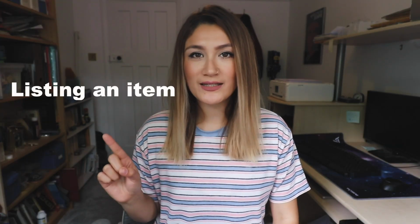To begin with, there's listing the items and taking the pictures. As you all know, when listing an item, it's very important to have good lighting. I have this LED camera light which I use sometimes, and to be honest, it's not necessary at the beginning to have one of those lights, because what you can do is just take your pictures in front of a window and you'll get that good natural light anyway, and that works perfectly fine. For the background, just make sure it's not cluttered. Ignore my background in this video.